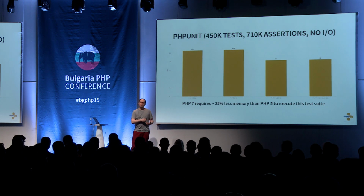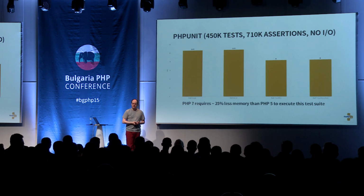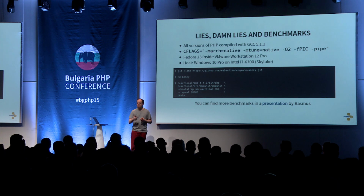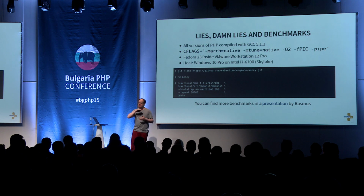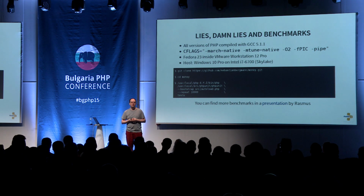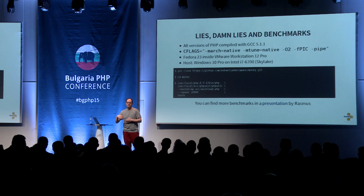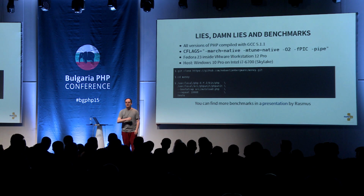So this is a real-world benchmark from a real-world test suite with a real-world tool, something that you use every day in your development, or should be using every day in your development. There are other benchmarks out there in presentations that Rasmus gives at the moment, and he benchmarked everything, WordPress, Drupal, Joomla, Magento, whatever, and across the board you see performance improvements without changing a single line of code from 200% to 300%, sometimes more, sometimes less. It's really incredible.